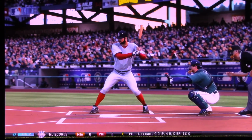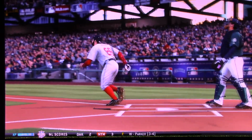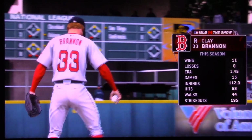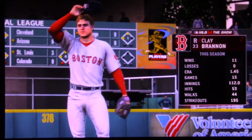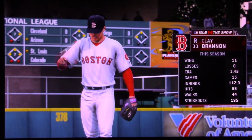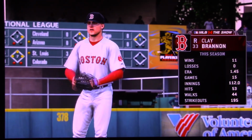I'll tell you, having a guy at the top of the lineup that's capable of doing this, boy, that's a great weapon to have. He jumps all over this ball to lead off the ball game. Clay Brannon will be the guy called upon to slow down these bats, and I'd say his skipper would dearly love to get maybe 6 good innings out of him. Any less than that, and that bullpen could be in for some trouble.